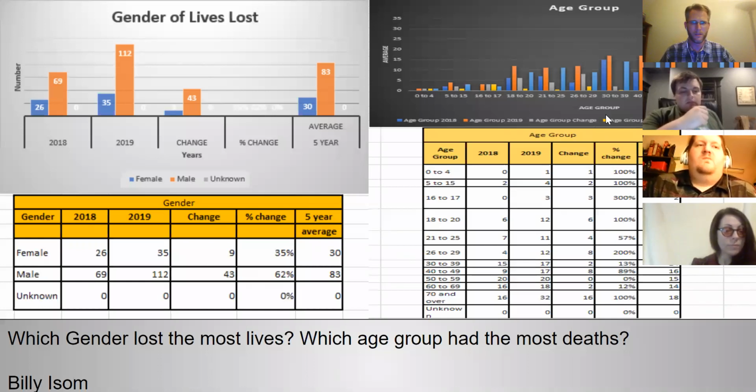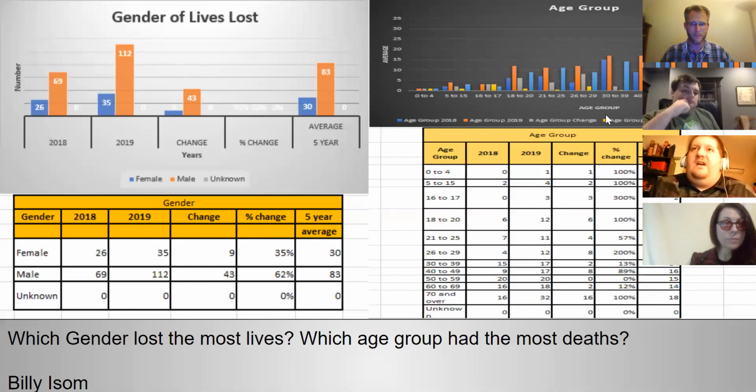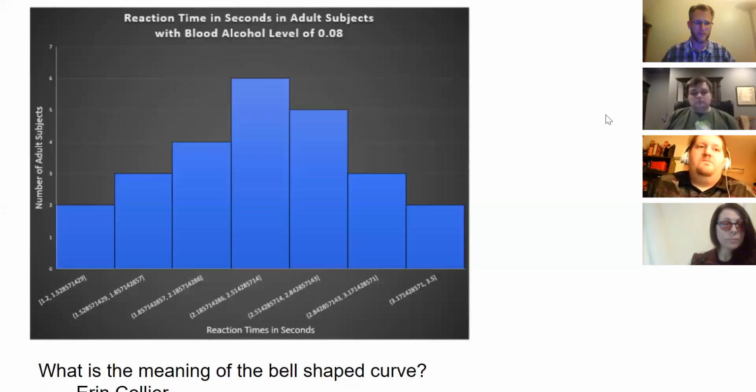Billy, which gender lost most lives and which age group had the most deaths? All right. In the chart, it shows male and female drivers. In 2019, male drivers were 112 lives lost and 35 female lives lost. And as for the age group, unfortunately, the 70 years and over group had the most deaths.